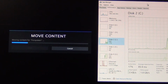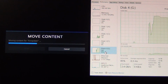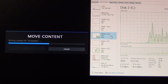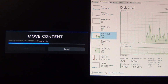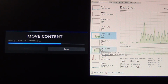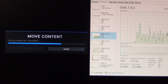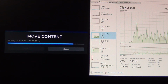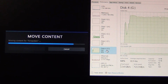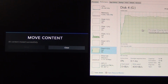Okay, just to give you guys an idea, I'm moving Forspoken, which is like 122 gigs, from my Inland Prime Gen 3 SSD. You can see this is doing most of the work, but then the PCIe 5 SSD is receiving the install. You can see the difference between the two of them, because the Gen 3 drive is so much slower than the Gen 5 drive. The Gen 5 drive is just hanging out like, okay, give me that stuff, give me that stuff. It's going way, way faster on the receiving end, so we're actually bottlenecked on the Gen 3 side. So there, we finally moved the game over.